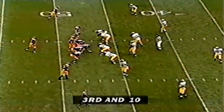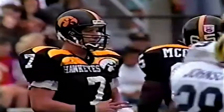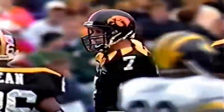Now remember, in third and 16, Iowa burned Michigan, and that set up the go-ahead touchdown here a few minutes ago. And the flags come flying, and the whistles are blown before the snap. Maybe a false start or using up too much time, and this one figures to go against the Hawkeyes.